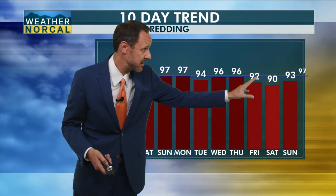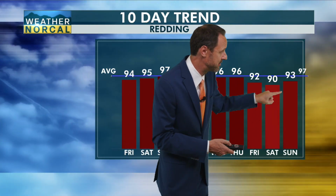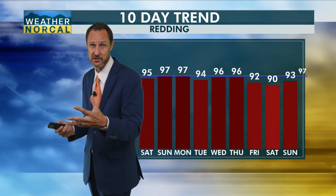Here's that temperature trend I was talking about. We've got temperatures in the mid to upper 90s at least through next Thursday. And remember, toward the end of next week, we're seeing that area of low pressure come down from the north, bringing us a chance for showers and thunderstorms. That's when we're also seeing a nice dip in the temperatures, especially in the mountains, but even the valley could see some of that activity.